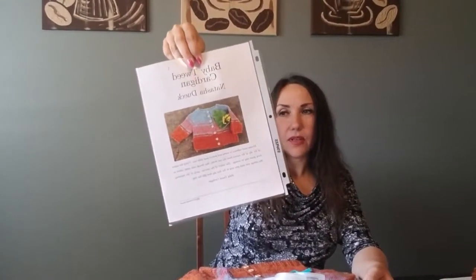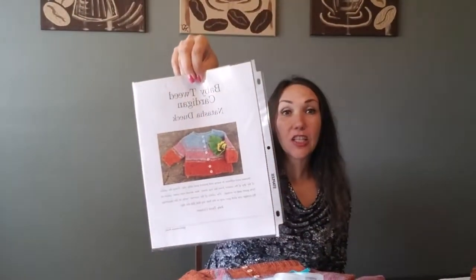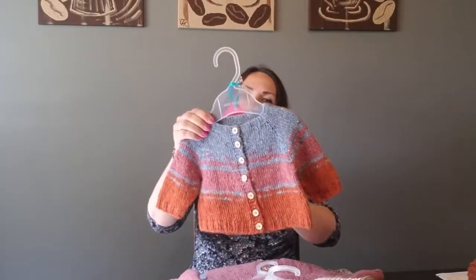First thing I wanted to start with, I'd like to introduce you to a new design that was published probably quite a while ago, but I didn't have time to share it with you here on YouTube. It's a Baby Tweed Cardigan by Natasha Dueck, and you can find it in my store on Ravelry. This cardigan was created especially for a collection for Manitoba Fiber Festival.